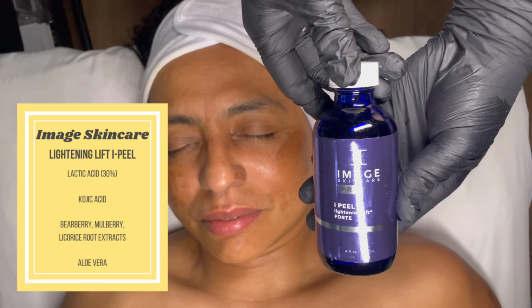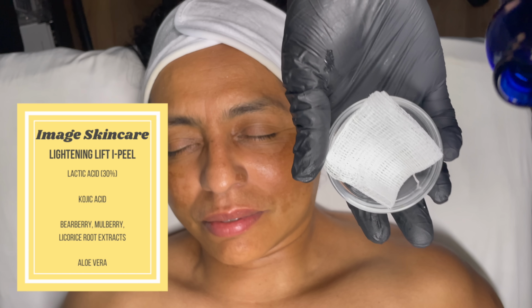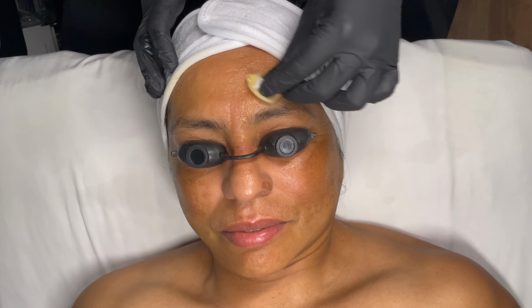The Image Lightening Lift Peel is a 30% lactic acid. This powerful AHA in an organic aloe vera gel base targets and corrects all forms of pigmentation to leave the skin even toned and illuminated.